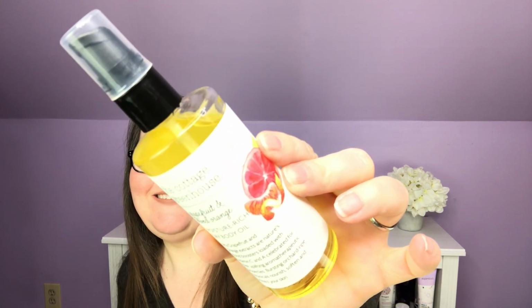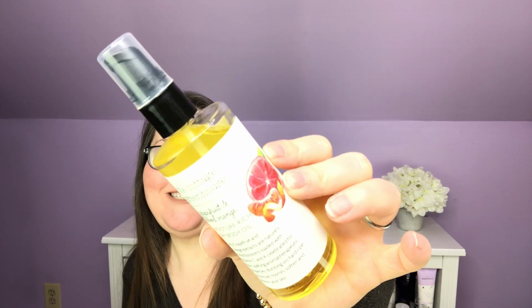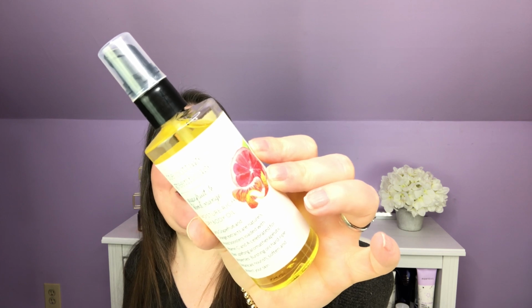So I will show you what this looks like on the inside, but we can't try it because I don't want to waste it because I can pass it along like it stands now. That's what it looks like. I am allergic to grapefruit. If you watch the channel, you know that I can't use anything with grapefruit in it. So I have tried their dry oils. I like them very much. I'm not sure I really understand the theory of a dry oil. It's still an oil, but they're very nice.